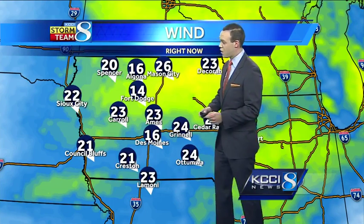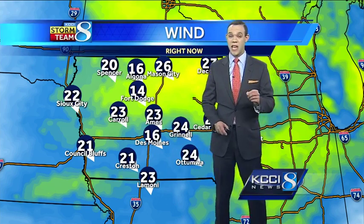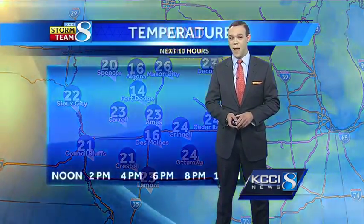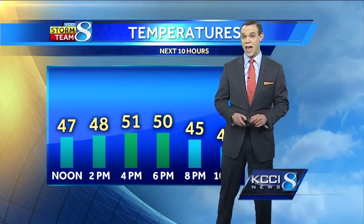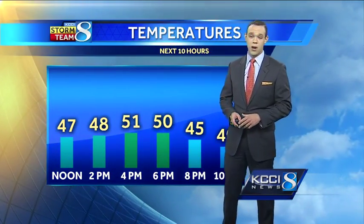Right now, 16 here in Des Moines. You go out to the west, Carroll at 23. Spencer 20. Now these are the sustained winds, not the wind gusts. They could gust as high as 25 to 30 miles per hour as we head throughout the afternoon. That northwest wind keeps us pretty cool today. 2 o'clock temperature, just the upper 40s, 51 degrees by 4 and 6 o'clock.